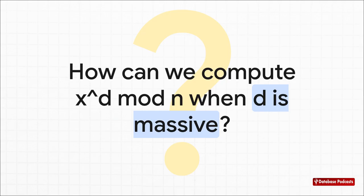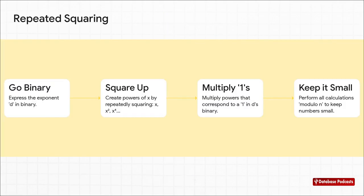If you tried to calculate that directly, the resulting number would have more digits than there are atoms in the universe, literally. So how on earth does a computer do that? The trick is a super clever algorithm called repeated squaring. Instead of multiplying a number by itself a gazillion times, it does something way smarter.